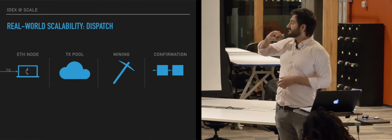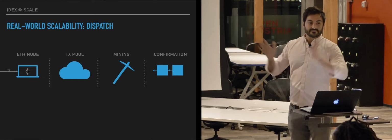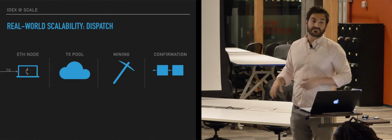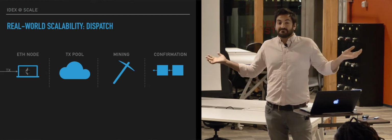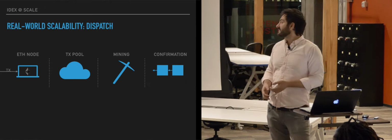You have your ETH node. You call send transaction to the ETH node, you get a receipt back. From there on out, it's kind of a black box. Maybe you're sitting on Etherscan, maybe you're looking at the pending transaction pool. It's not showing up, maybe it is showing up, maybe it's not getting mined. At any one of these points in time, you don't really know exactly what's going on.